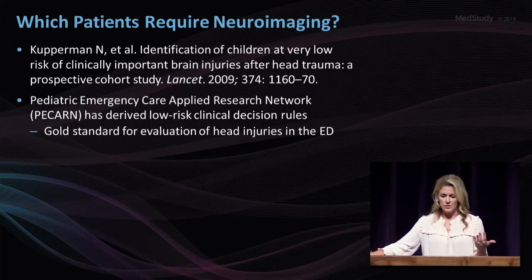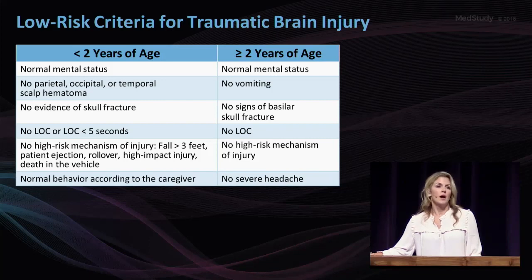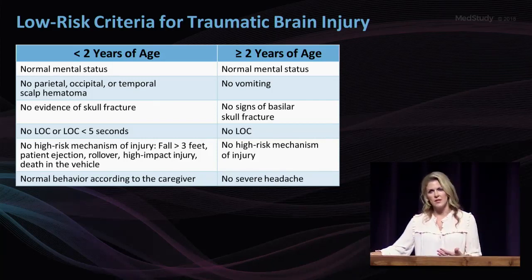Right now, these are the gold standard for evaluations. They're doing studies ongoing to validate these, but right now, this is what we have, and this is what we use. These are criteria you just need to know. You can look them up. They're very easy to look up. You can even do some check boxes online, and it'll give you the risk. But these are really things you need to know.